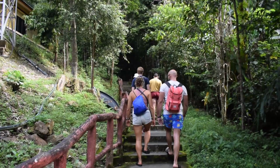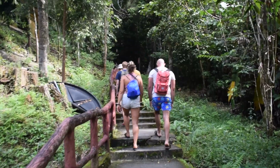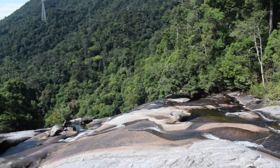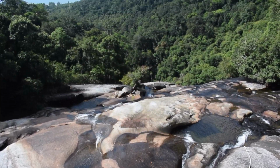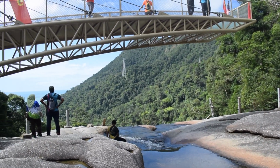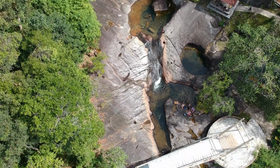We have come to Wells Waterfall and the view is incredible. Wells Waterfall is divided in 2 sections you can visit. To reach the top of Wells Waterfall, you have to hike over 300 steps, but you will then be rewarded with gorgeous views over Langkawi and refreshing pools that you can swim into.